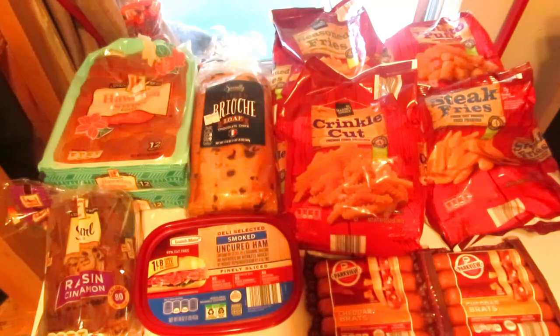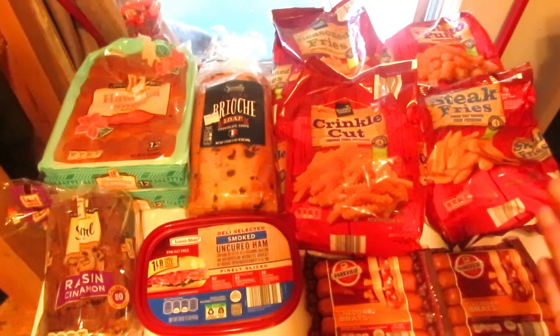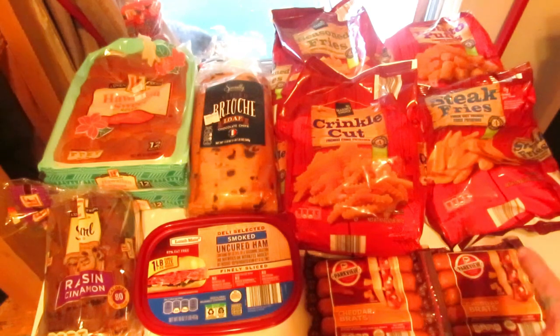Today is my second ever Aldi's haul. I went at the beginning of the summer, and now I'm going again at the beginning of fall here. Some of this stuff I've never tried from Aldi's before, so I got it just because I wanted to see what it tasted like.